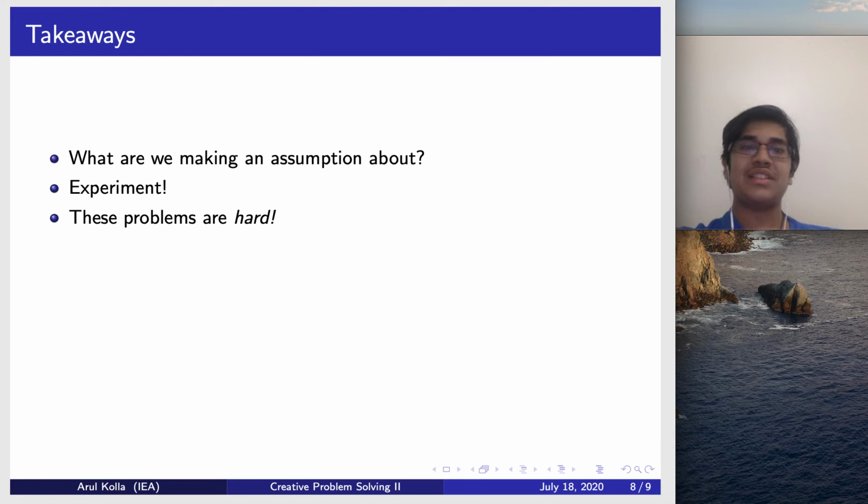And yeah, like I said, these problems are hard, so don't feel bad if you can't get them, because again, lots of problems even the world's best problem solvers can't solve. So creative problem solving is not about getting every answer correct every time. It's about learning, so you grow these skills as a person.